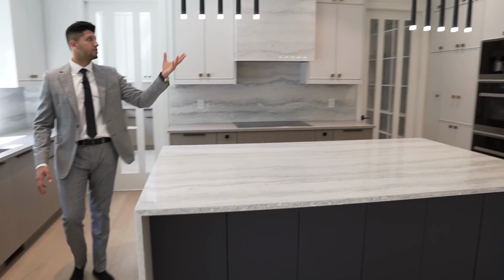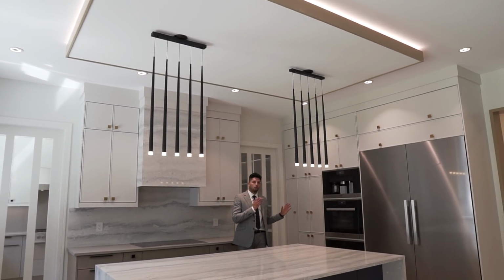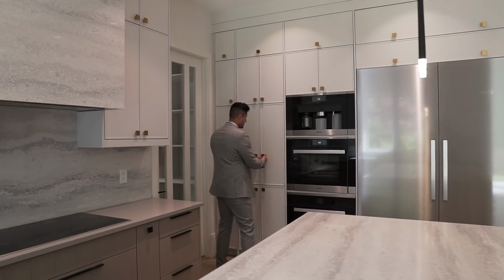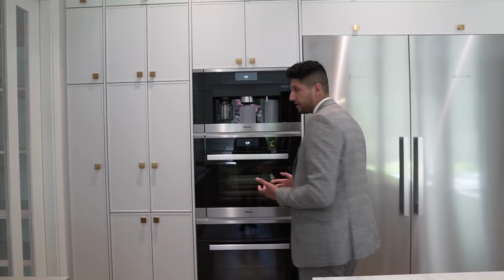Check out these lights. You got two light fixtures hanging on top of your island. And then on this side, you have the white cabinetry. So over here, you got gold handles. And I really like this cabinetry a lot. Very custom, looks amazing. And of course, you gotta have top of the line Miele appliances.